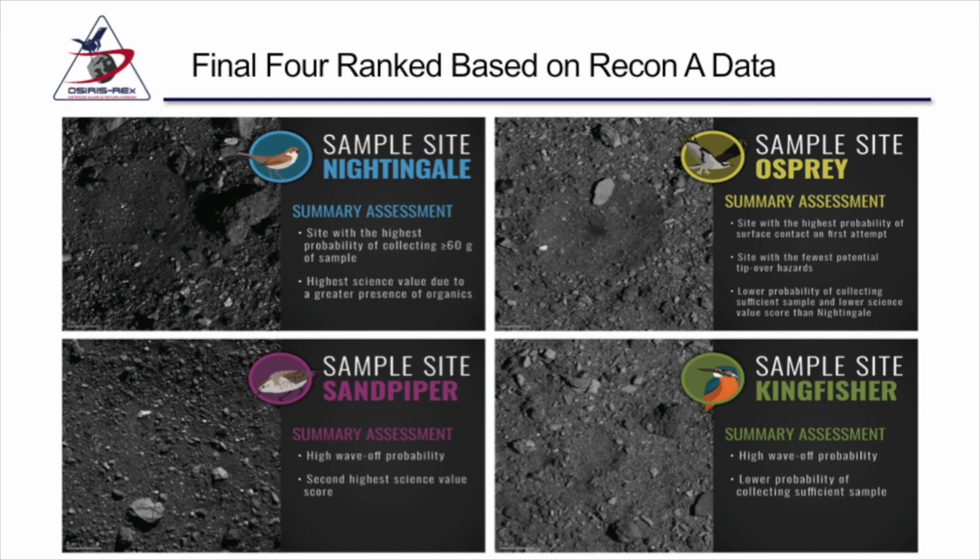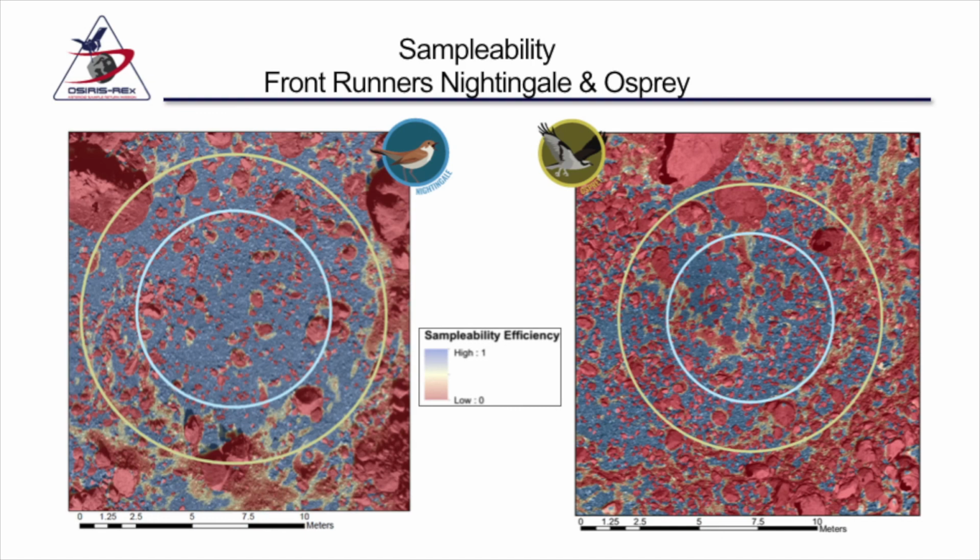These were the final 4 sites. Bennu is the name of the asteroid. I'm not sure if I said that yet. Bennu is an ancient Egyptian bird, heron from mythology. So all the features on the asteroid are named after birds or bird-like, mythological creatures. So we had these 4 sites, and as I mentioned, the Nightingale site is the one that we selected as our primary target. This just kind of shows you how we did some of the assessment of the asteroid surface.